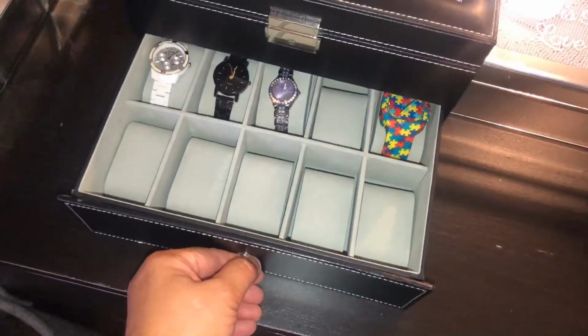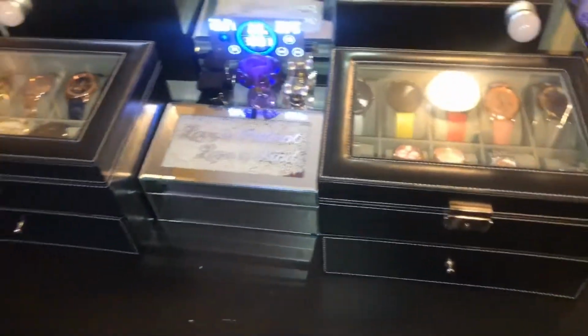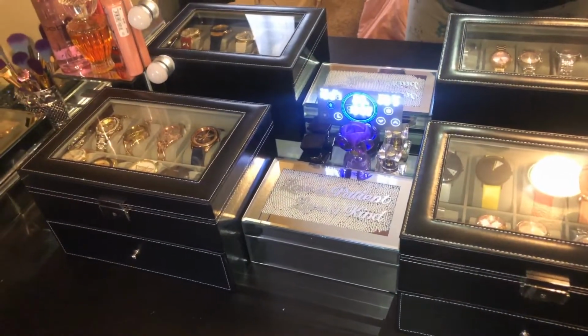So yes, I have two more spaces to fill there. And then this case will be complete. And then, of course, like you saw, I have like six more spaces in there to complete both of these cases. So now I'm going to go to the mirror case and show you what I have there.